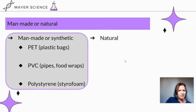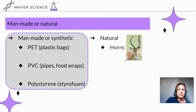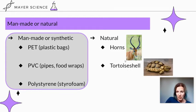So now let's take a peek at some natural plastics because these are things that maybe we're not so familiar with. So it turns out that horns on many animals are considered plastics. If they are softened, they can be shaped and then hardened and remolded. Tortoiseshell is also considered a plastic because it has that same moldable quality.